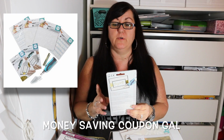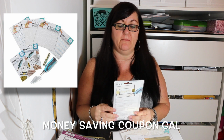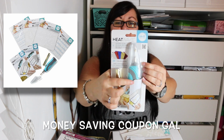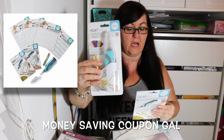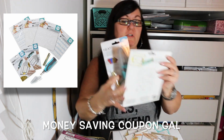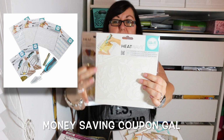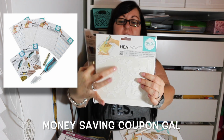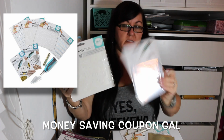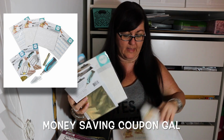So the next item I got was this We R Memory Keepers Heat Wave. And this is kind of neat because it's a foil pen. So what you do is you heat it up with the foil. I'm probably going to tell you wrong, but I think you just put the foil here. It shows you on here. You put the foil on your design. It came with a stencil. And then you go over it, and that design will come out in the gold foil. It came with silver foil, and it came with gold foil.